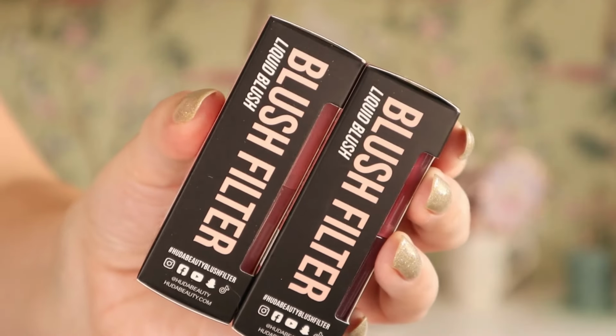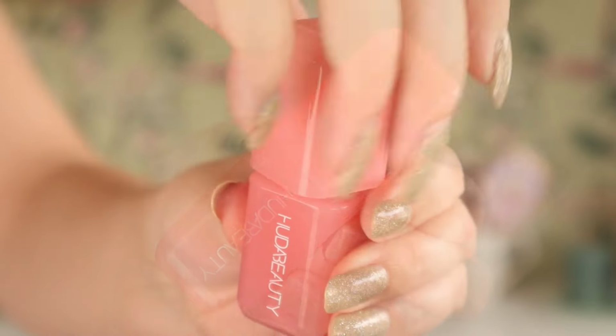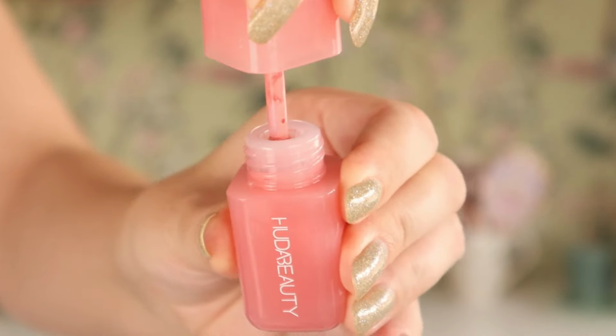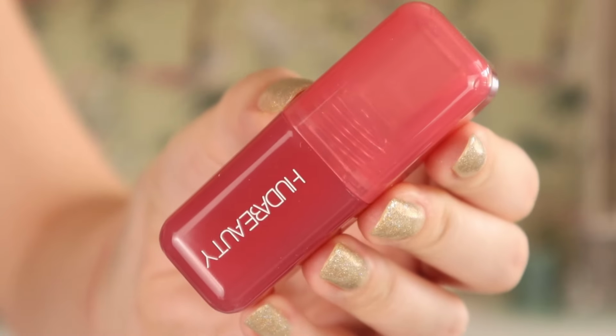All right, while this dries, I'm just gonna show you what else I bought, what else we're gonna use. It's weird to talk while trying to not fully open my eyes. So these are the new Huda Beauty blushes. These are the blush filter, and I got shades Cotton Candy and Strawberry Cream. So these are the two more pinky, cool tone ones. The packaging of these is really cute, and I just saw so many positive reviews about these, many people raving about these, saying that these were so easy to blend, and I got pretty curious.